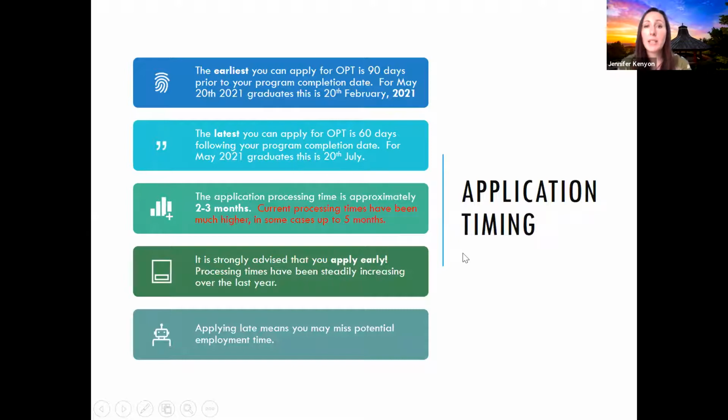The application process generally takes between 2 to 3 months. And the reason for that is because we actually have to send your application documents to USCIS, and USCIS is the one that's going to review and approve it. They're not known for being particularly fast, unfortunately, and recently they have been slower than usual.